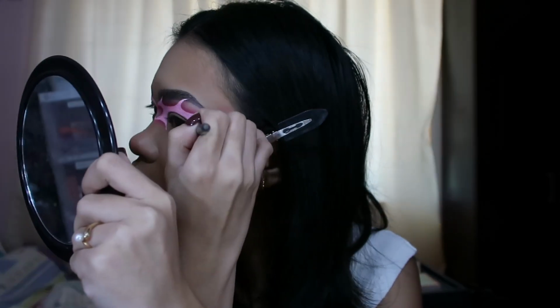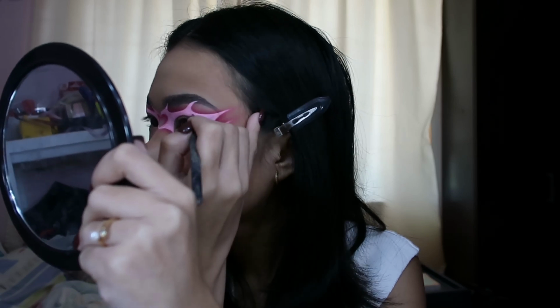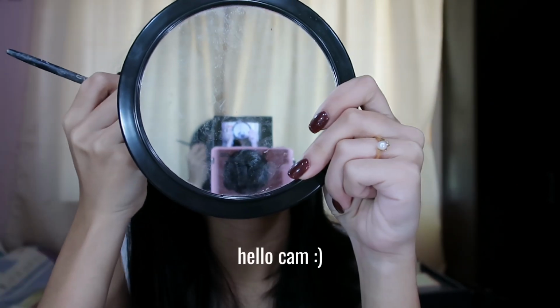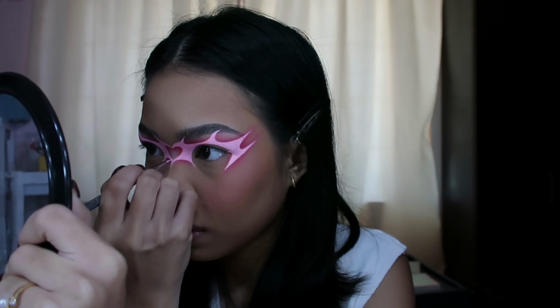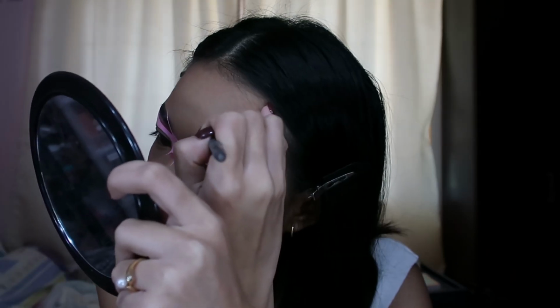Personally, I think this was the very fun part of this whole look, because I get to clean up, and it gives you the illusion that this blending was just behind that liner, when in fact we did the exact opposite, which is so cool. I also had to make sure that I winged out the sharp edges that I could see to make it a little bit cooler than it already is.